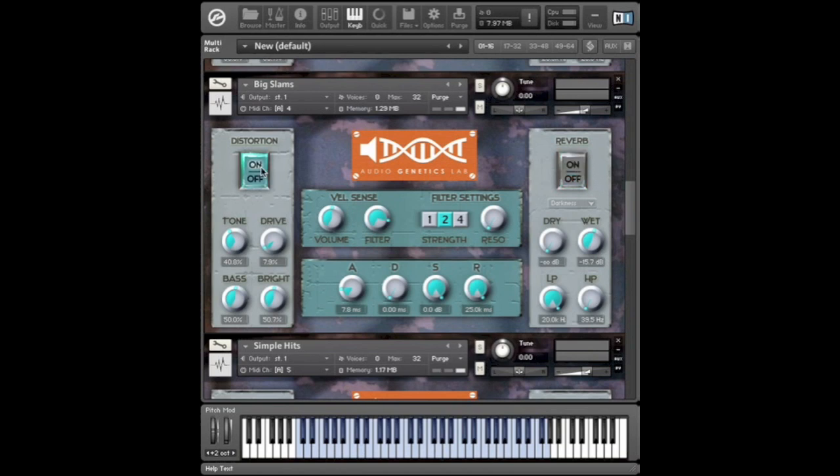Lots of those. Also, each patch has this distortion module on the side, which is also a lot of fun depending on what you're going for. You can get things a little bit rougher around the edges. Maybe a little more beef if you need to bass your sound. So you don't necessarily have to have that clanky sort of metal rattling on every hit.